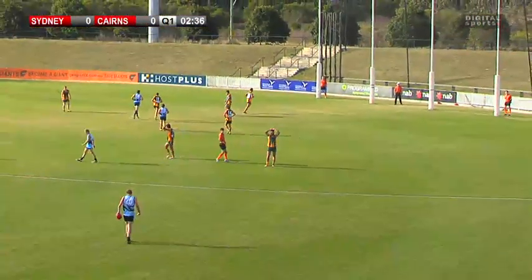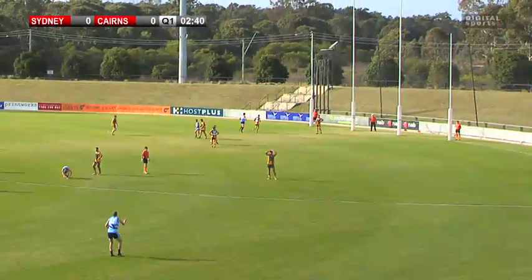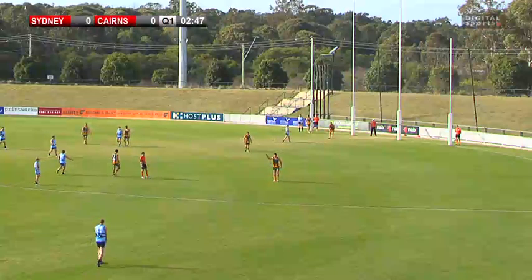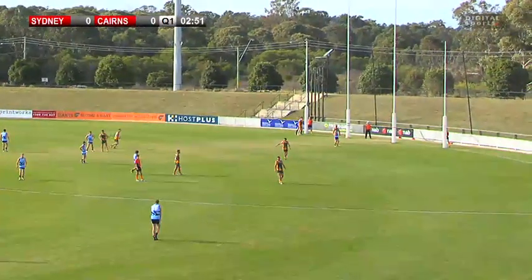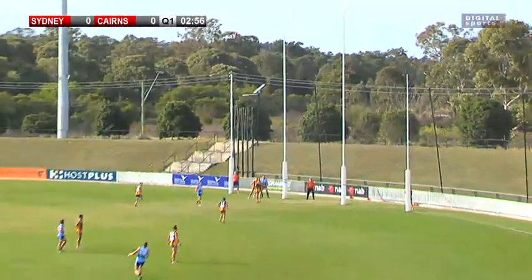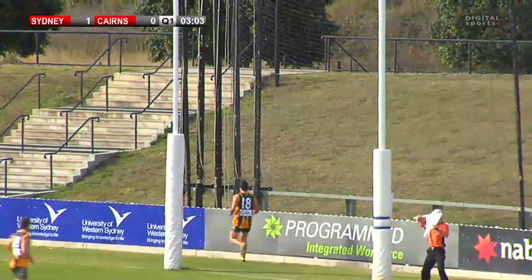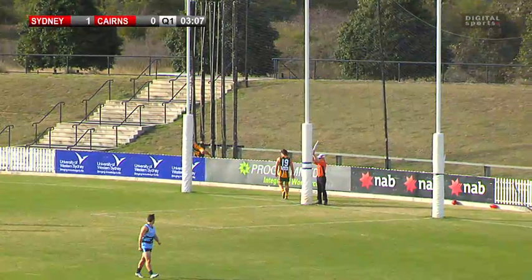Ends up finally in the hands of Nick Ryan, and he traditionally is a very good shot on goal, and he'll fancy his chances from here. Will kick from just on the 50 paint. This to open the scoring for this morning, and for the Sydney boys. Looks good off the boot, just fading late, and just the minus score. So first scores on the board, a behind to AFL Sydney.